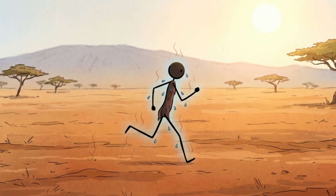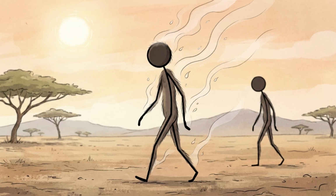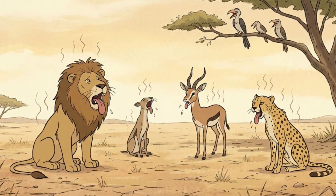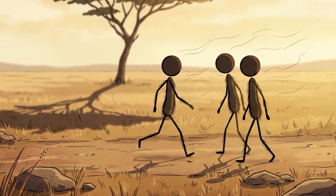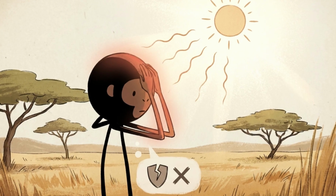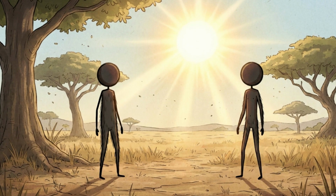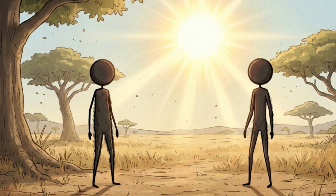Human skin became an extraordinary cooling surface. Our bodies developed a dense network of eccrine sweat glands. When sweat evaporates, it carries heat away. Most mammals depend heavily on panting. Humans can release heat across much of the body while continuing to walk or run. This system helped turn exposed skin into a biological radiator, but every upgrade creates a new vulnerability. As protective body hair was reduced, skin that had once been shaded became exposed to intense, tropical ultraviolet radiation.